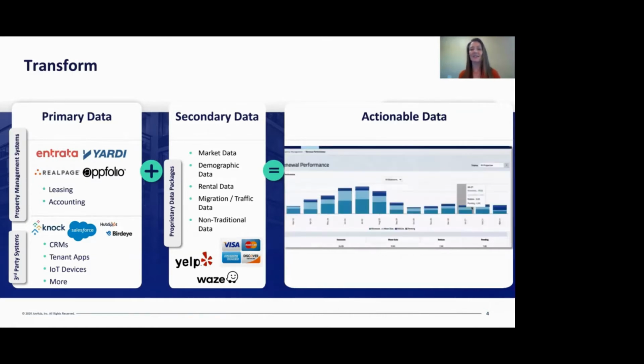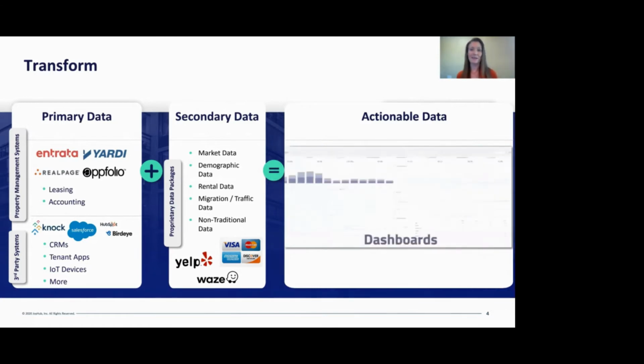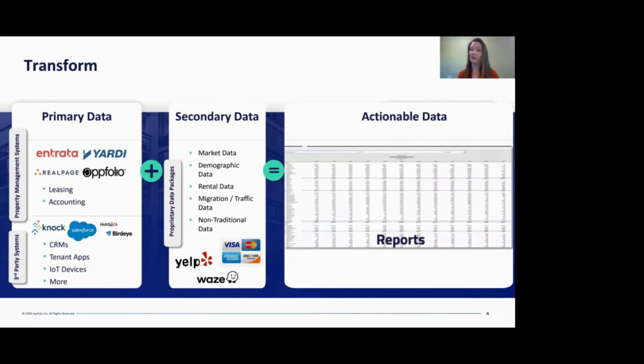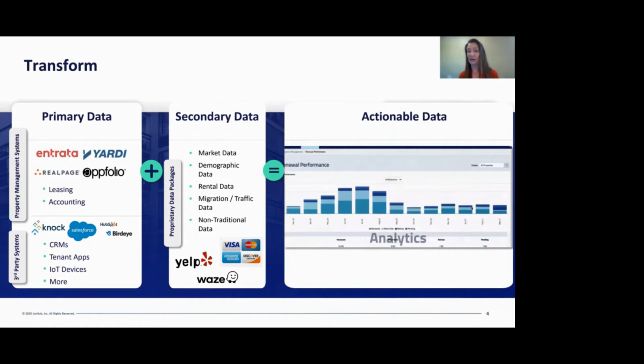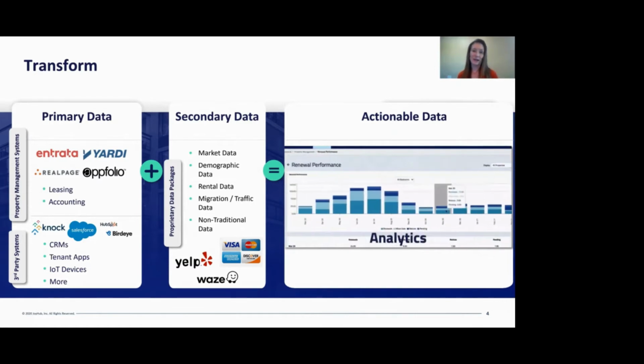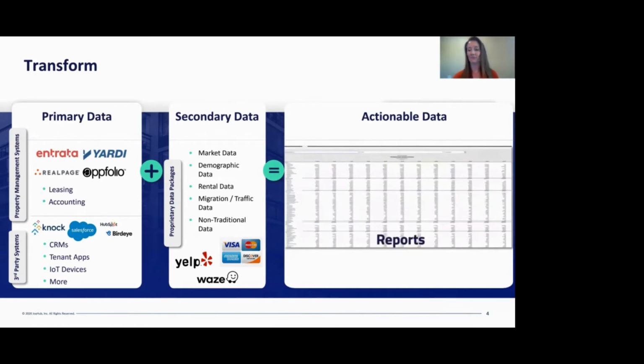And then you layer in your secondary sources, which include our proprietary data packages, market data, demographic data, rental comps, as well as non-traditional real estate data, like Yelp restaurant scores, credit card velocity, and traffic patterns. And then you transform the data with the tools you need to outperform the competition.